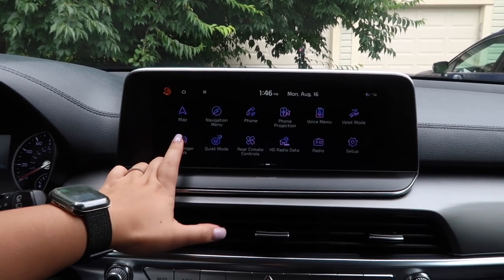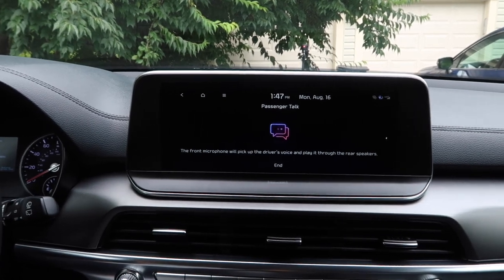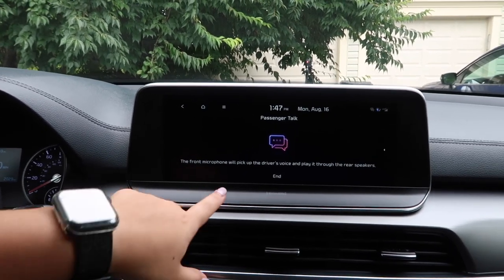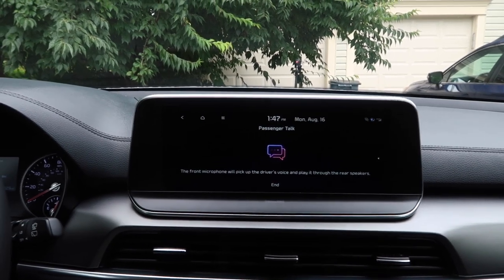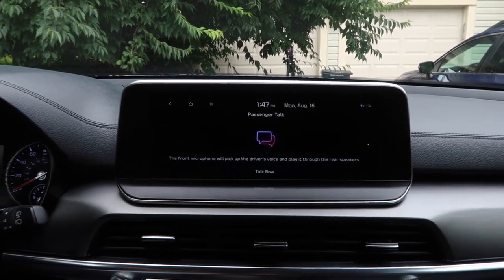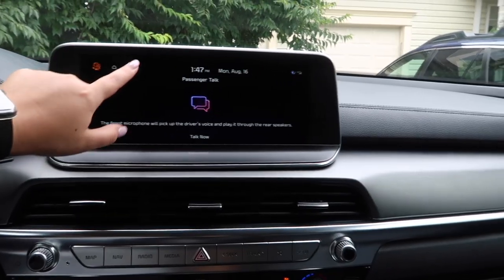And then passenger talk is super cool. When I turn that on, you can hear it. It's like an echo. This is a three-row car, so if the sound is playing and there's a lot of music, I've actually used this a couple times with friends, you can talk to them if they're in the back and they can hear you, which is awesome.